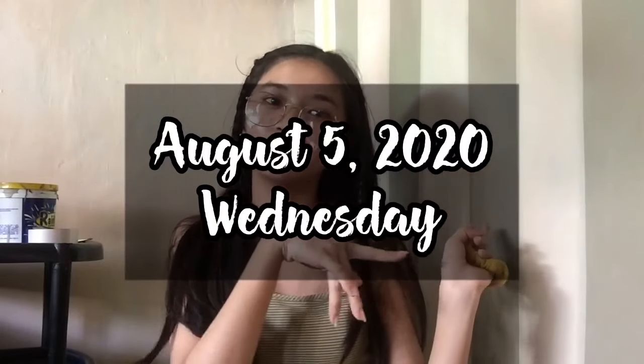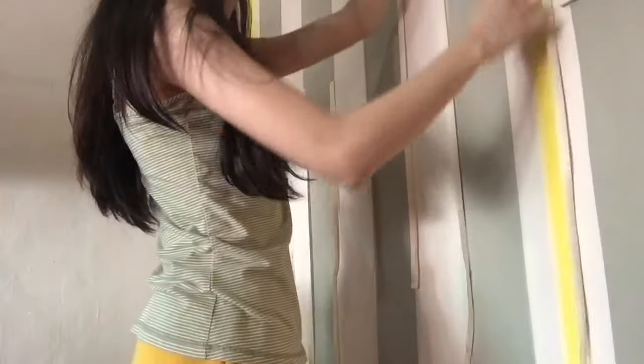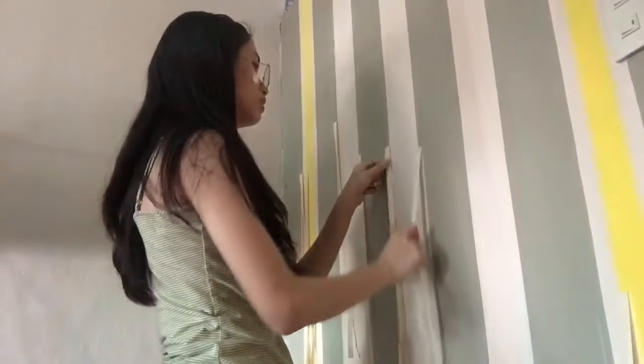Hi guys, good afternoon. So, ngayon is day 2 ng pagpipaint natin sa wall. Tapos na natin siya. Ang gagawin na lang natin guys is tatanggalin natin yung mga tape na ginamit natin para mahiwa-hiwa siya guys. Actually, pink na lang yung in-apply kong paint color. And let's go. Wow! So guys, meron tayo dito mga defect na nangyari.